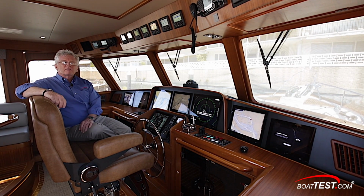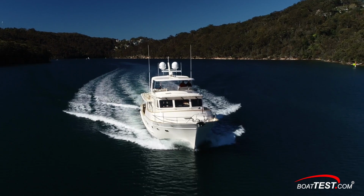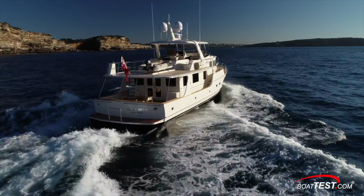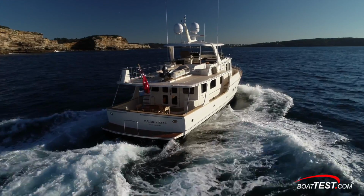weeks, possibly even months at a time. It's the Fleming 65, and she's made for passage making, whether it be crossing an ocean or circumnavigating the globe. So just how far can we go on this boat? Well, let's take a look as I conduct a performance evaluation. We'll begin by looking at the numbers.